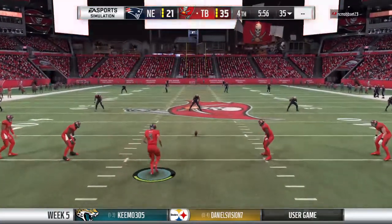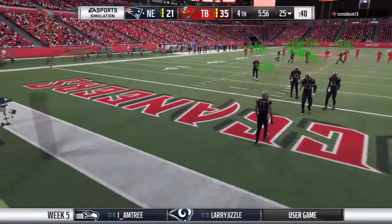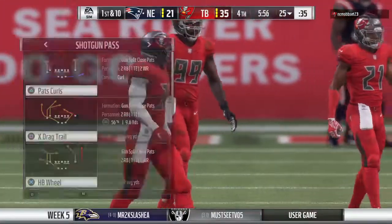Out is the kickoff unit as they run up and send this one away. And this will not be returnable. It's out of the back of the end zone for a touchback. Now the Patriot offense set to take over again.